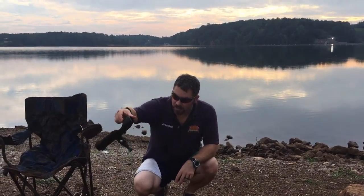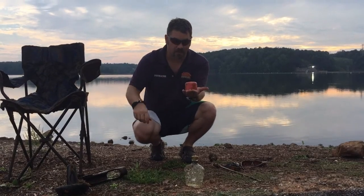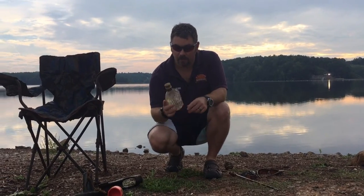Got a little rod holder here. You can put this on a boat, kayak, canoe, something like that. Believe this is a little cover for a dock pole or something like that. And then we found a completely unopened full bottle of Crown Royal.